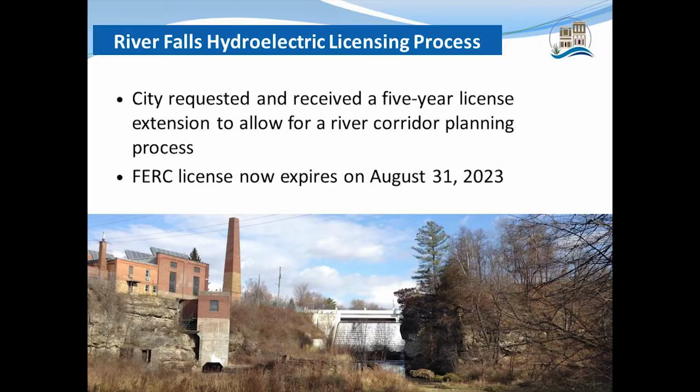So they did take a step back, and they requested and received a 5-year license extension from FERC. And they wanted to do this river corridor planning process, which we're in the middle of right now, to really help inform the decision. They wanted to take it back to the community and say, hey, this is what we have. What do you guys want? Do you want us to continue operating the facilities, or should we look at another alternative? And the FERC license is now set to expire on August 31st, 2023.